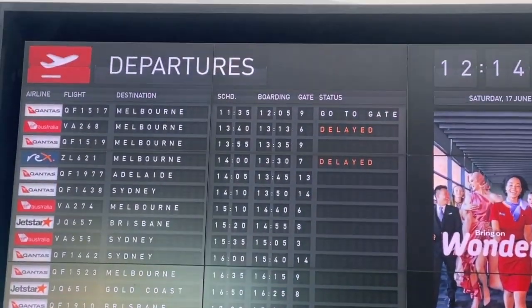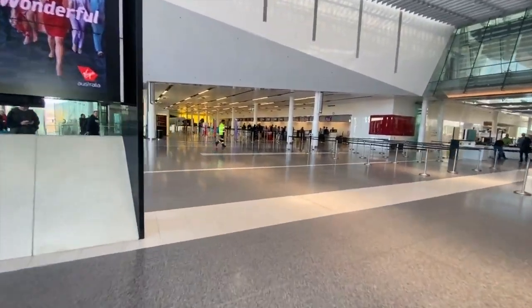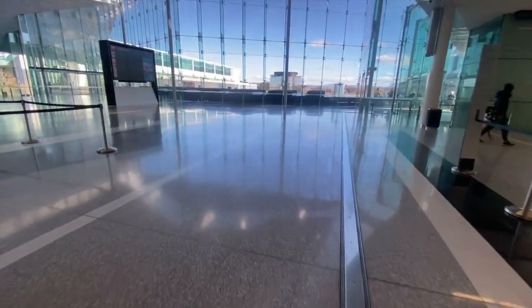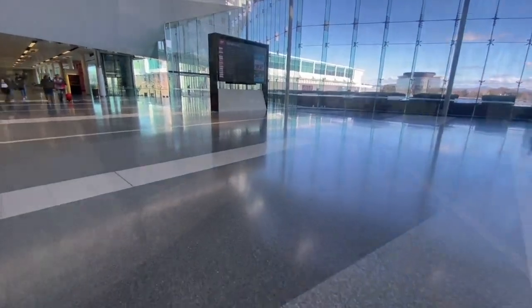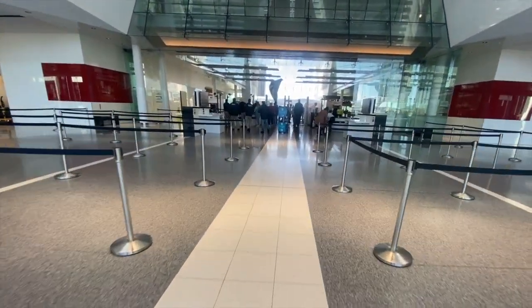Check-in for Virgin is located on the left-hand side of the building, next door to Rex. Having received my boarding pass, I made my way to the centre of the building to the security screening checkpoint. Security here today was very easy and efficient, and I passed through in no time.